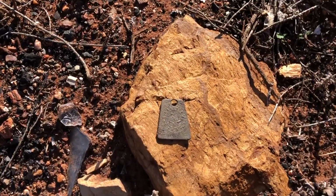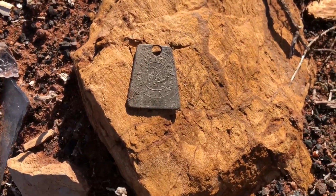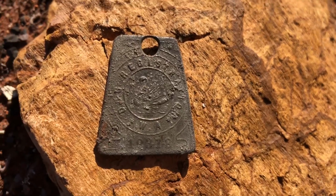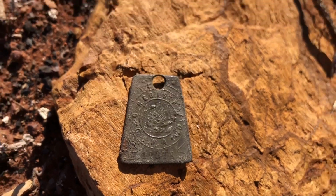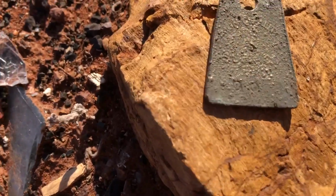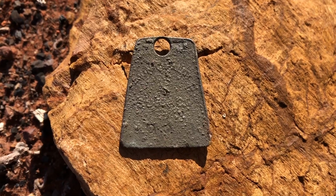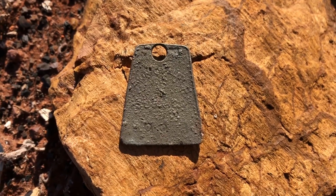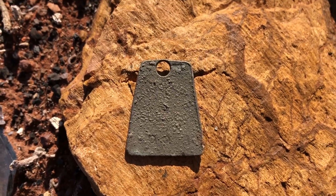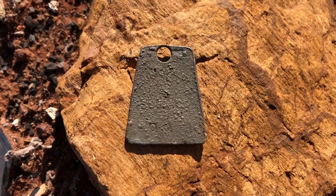Okay, I've given it a clean as best I can out here, just using a soft bristled brass brush, but it's hard to read. It's a 1937, 1938, and this is a well-travelled dog tag. You can just make out Municipality of Subiaco. It's actually an embossed plate. So this dog tag has come a long way. I'll clean it up some more when I get home and hopefully get some better pictures.